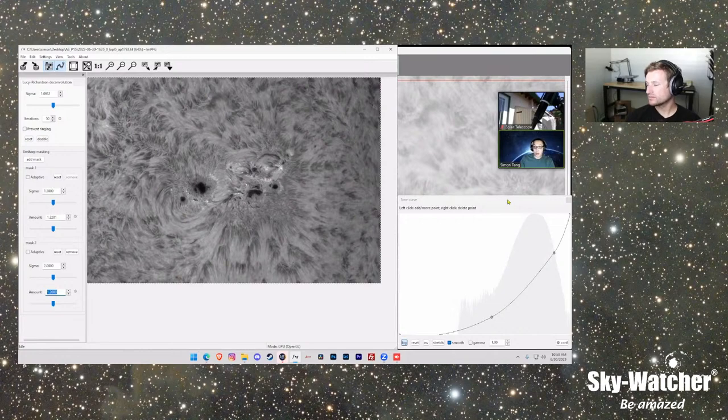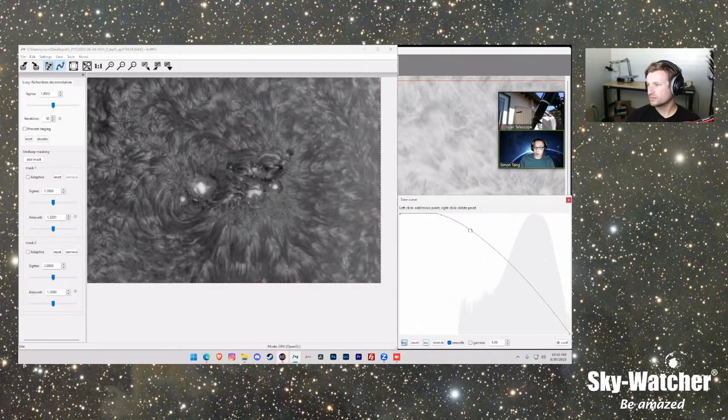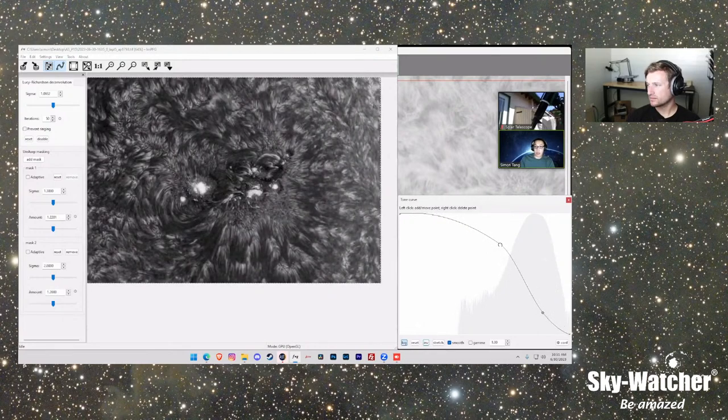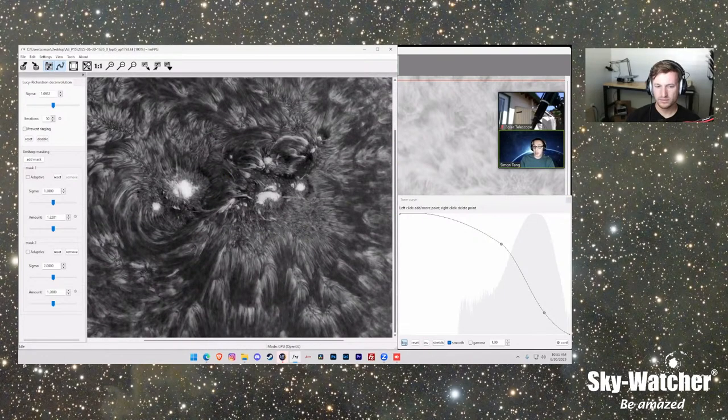Now, some people ask me, what about inverted images? Again, it's simply just doing this. That's all I'm doing. It's just inverting the curve. And that's what gives you that classic look that I always have. And again, I haven't gone through Photoshop. There's no weird jiggery pokery going on. What you see is literally what you get. It's that simple. So seeing is critical.